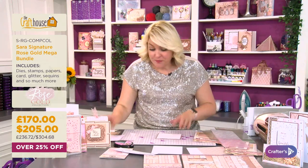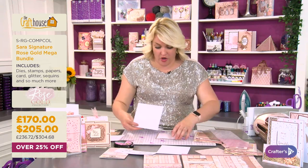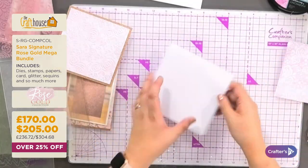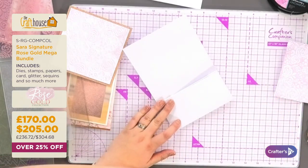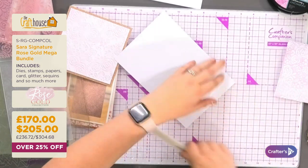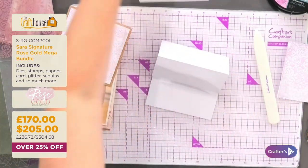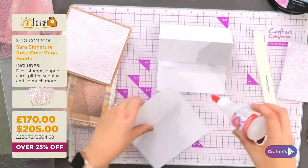Right, what I'm going to do is just create a nice simple base card. Let's have a look at what size I went with, 5.5 square, and I'm just going to put the score line in the middle as well, so that we fold it into a bit of an easel card, and then this is going to stick on the front part.